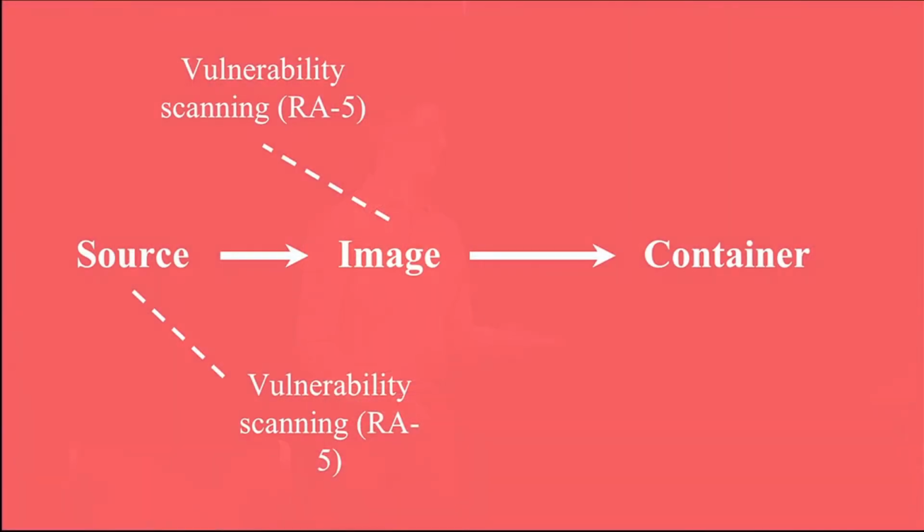And so these will fulfill security controls like RA5. This is NIST controls if they don't sound familiar to you. And so that is looking at risk assessment. You need to make sure that you're not deploying vulnerable software, right? None of us want to be Equifax.